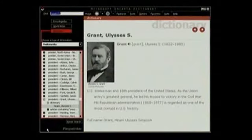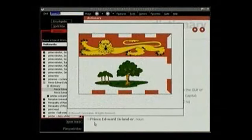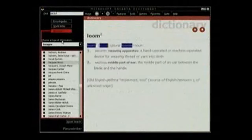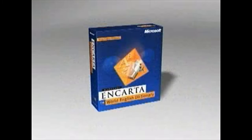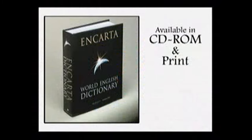This is the first newly written English dictionary in 30 years, compiled by a team of 300 experts from 20 different countries. The world's most widely used language just got easier to understand and use with the power of Microsoft Encarta World English Dictionary, available in CD-ROM and in print.